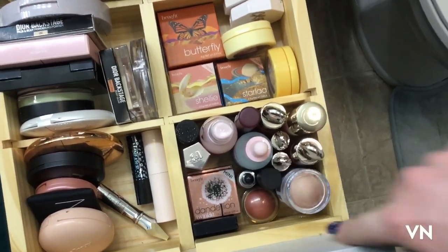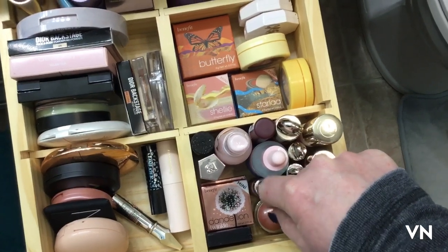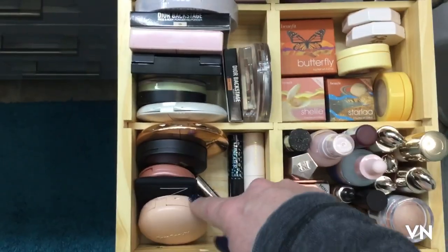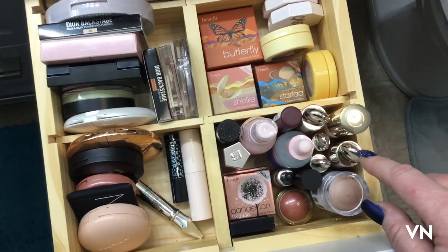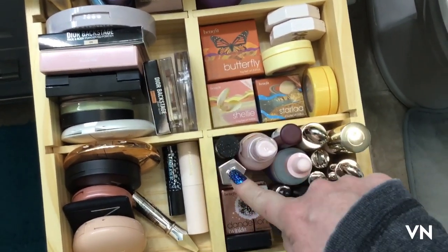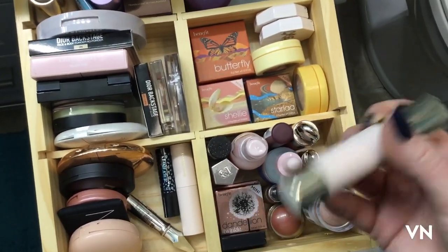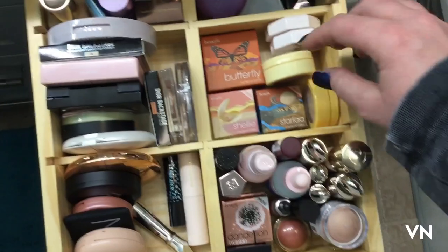I got a mini of that one. I really like that. I haven't tried this weird iconic shiny thing yet because I've been obsessed with this Rare Beauty one. And then I have some lip glosses. These have been opened, so I'm trying to reach for them more. And then I have my Rare Beauty bronzer stick, which I'm also obsessed with.